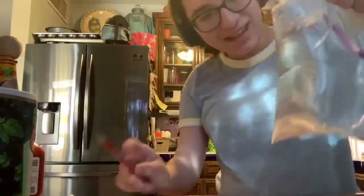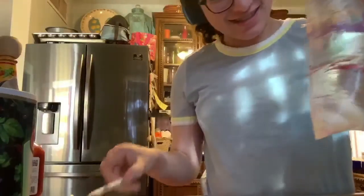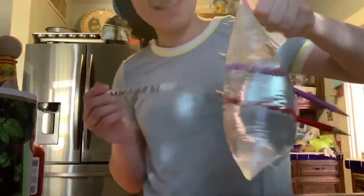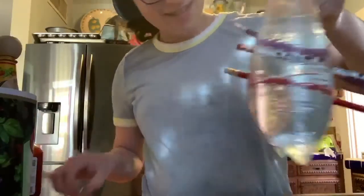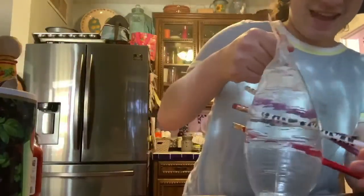What the heck? It's actually working. That's weird. So cool. The pencils are going in and no water's coming out. This is actually really cool. So yeah, this worked.